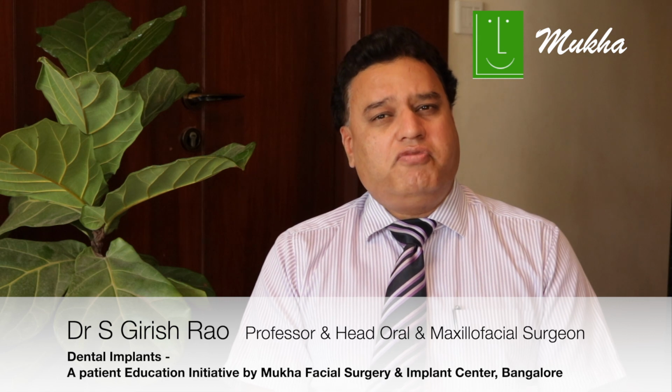What's the correct age to undergo dental implant surgery? Age is not a very important criterion. The key is that you need to have a sufficient amount of bone where the tooth is missing. As long as the bone in terms of quality and quantity is good, then your implants can be placed. However, in the very young age group, when you still have baby teeth or the permanent teeth are just erupting, we generally avoid placement of implants. We wait for the growth to complete. That's usually around 14 years of age.